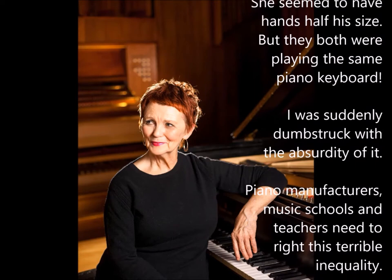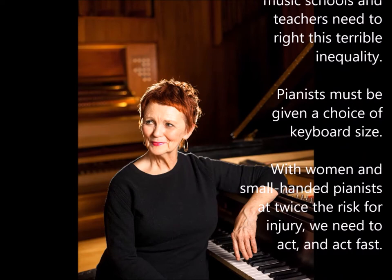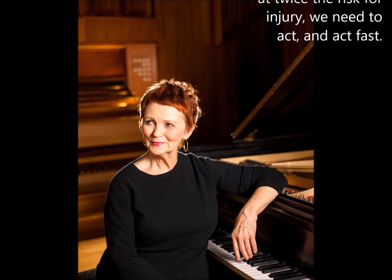Piano manufacturers, music schools, and teachers need to right this terrible inequality. Pianists must be given a choice of keyboard size. With women and small-handed pianists at twice the risk for injury, we need to act and act fast.